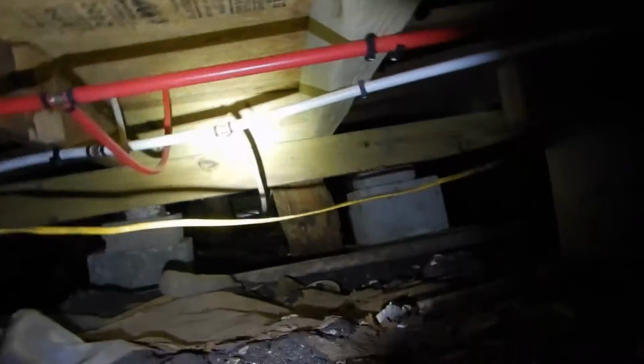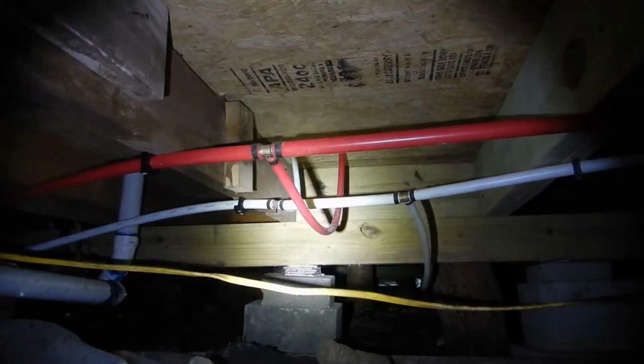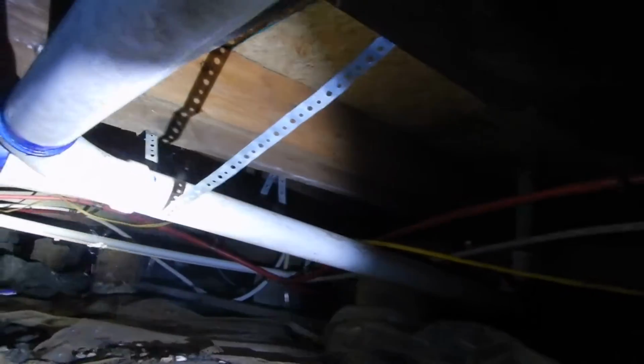All this PEX going through here is supposed to be insulated. Just saying. After you get 2 inches of, at least I've got metal shims. But after you got 2 inches of metal shims, then you should have a block there. It's kind of listing a little bit. Lots of work done underneath here. Lots of spider webs under here.